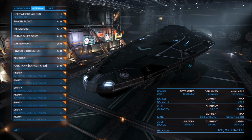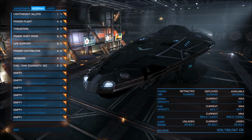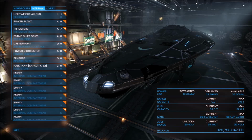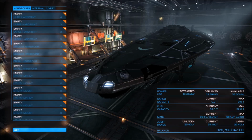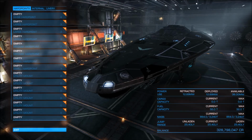Its fuel tank has a capacity of 32, which will be more than enough for traveling around and going out for exploration with the Anaconda, and it also has 11 internal compartments, of which 1 Class 7, 3 Class 6, 3 Class 5, 3 Class 4 and 1 Class 2. The Anaconda has 8 hardpoints, of which 1 huge, 3 large, 2 medium and 2 small, and of course 8 utility mounts like the other two have.